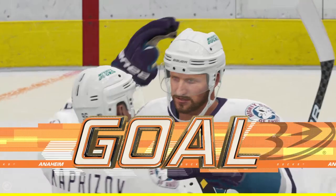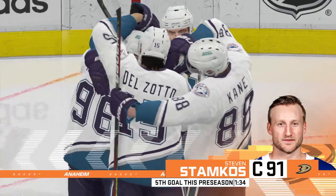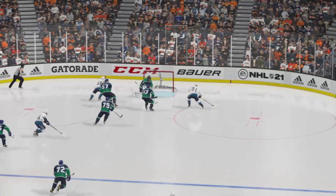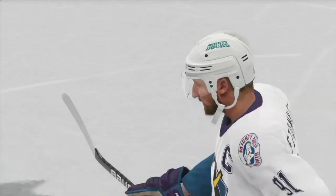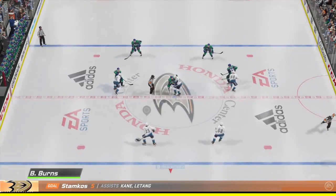It's already now a 1-0 game, not even 3 minutes into the period. You don't get many of these. Good setup, good pass, and that's an easy goal. Take advantage. Really nice play. The Ducks take a 1-0 lead here early in this first period. What a way to crank up the crowd.